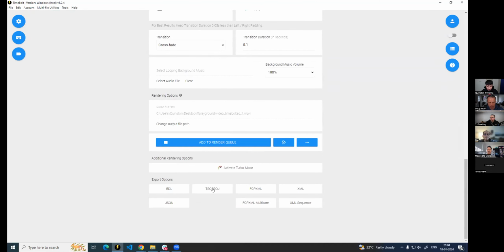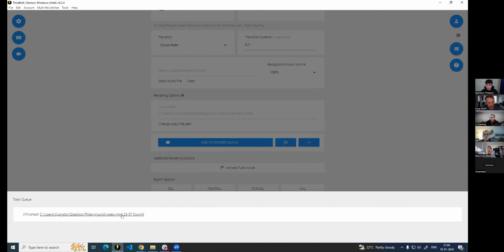And if you have to take it to Camtasia, don't render it from TimeBolt, use the extension, because rendering takes a lot of time, and that alone will take you like an hour. With the Camtasia extension it's instant. Literally, you click the button. I'll show you how fast it is. You go to TimeBolt, and if I click this button, you see it's instant. Then you take the text file and drop it into Camtasia, and that's it. You don't have to render from TimeBolt.